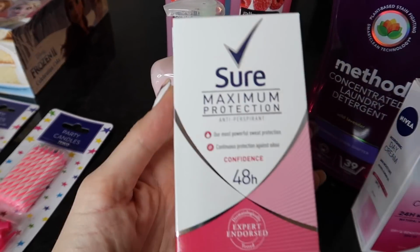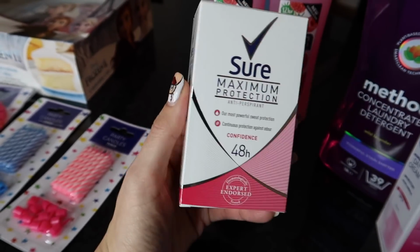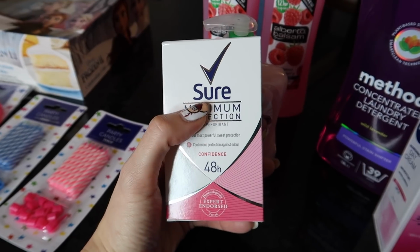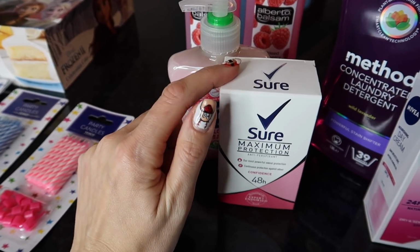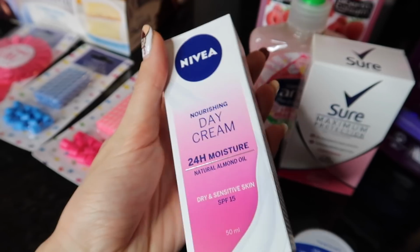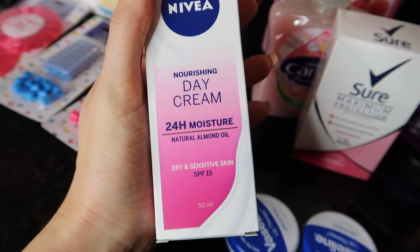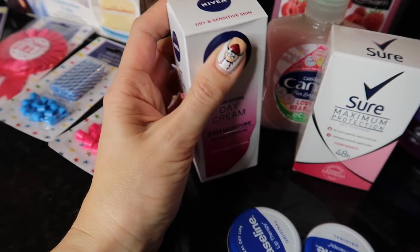And then I've got one of these because I opened my backup one, which is my favourite deodorant. I find it's the best one. The Shore one and the Dove one are absolutely identical, so just buy whichever one is cheaper at the time, but they're pretty much the same product made by different people. And then my moisturiser, this is what I use. I've got terribly dry skin and this feels lovely on my skin and it is cheap as chips. So I find that a bargain.